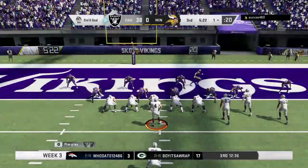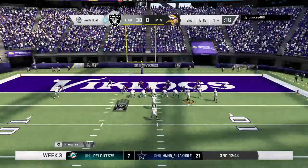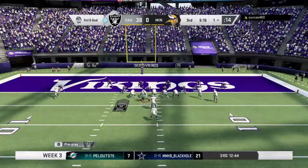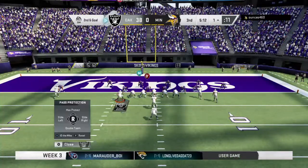2nd and goal from the 1. Check, watch 54, watch 54. Check right, slam. Express. Check 9, 6 guy, check 6 guy. Check.